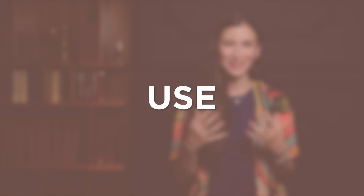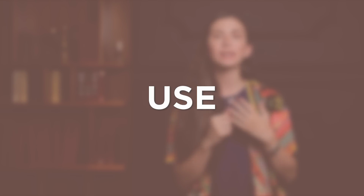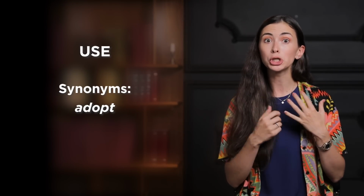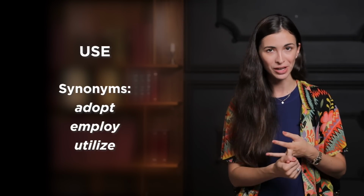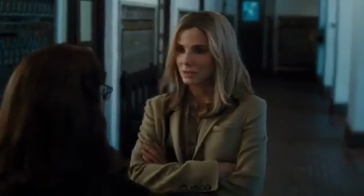It's another word that we use all the time. We can replace it by adopt. You should adopt new words into your speech. Employ, utilize. Just want to utilize your skill set now.